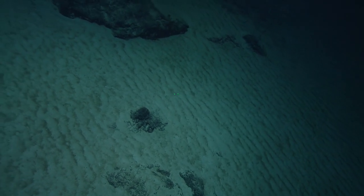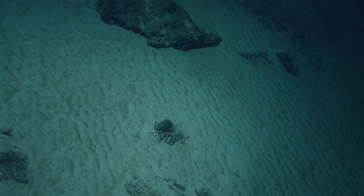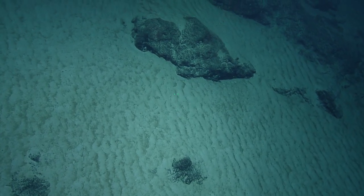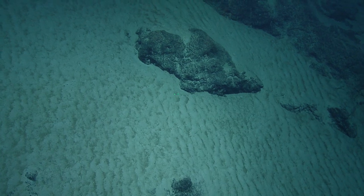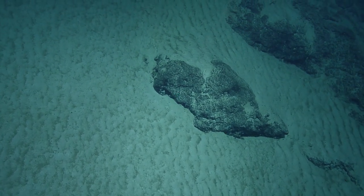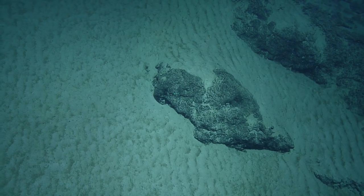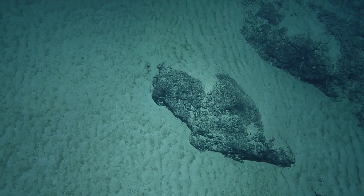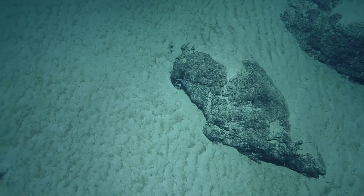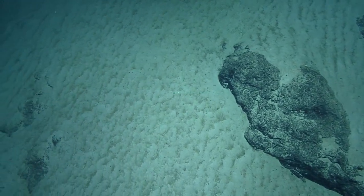I'm not quite sure who to throw this question out to, but why don't we have active hydrophones working during dives? Because the hydraulics on the vehicle would just drown them out. We wouldn't be able to hear anything over the sound of the thrusters and the hydraulic system on Herc.